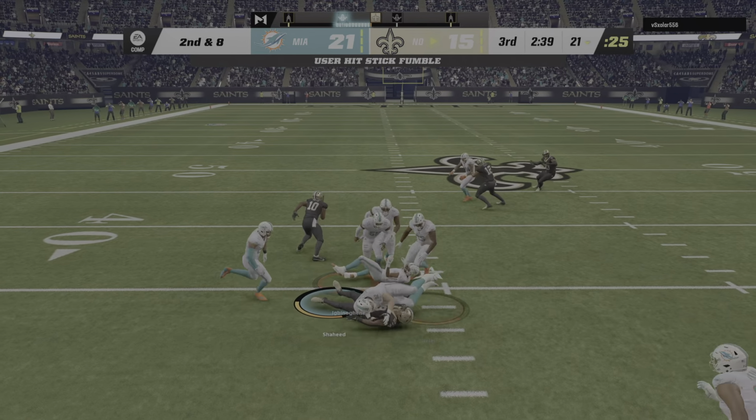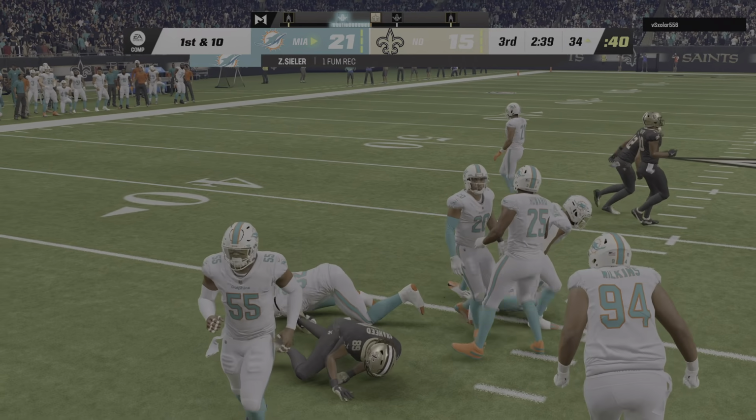Firing quickly. Oh, he's hit. He lost the football. Put it on the carpet. And the Dolphins have got it.